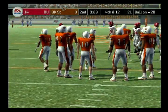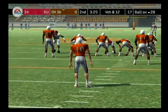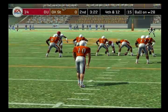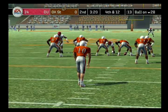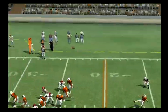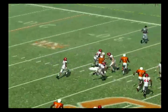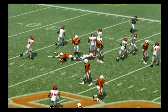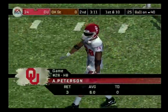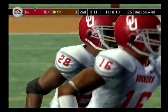Fourth and 12. They line up to punt this one away. Number 10 is waiting for the snap. He punts it. Peterson fields it at the 35. So they beat this defense up through the air on their last drive. Let's see if they can replicate that performance this time around.